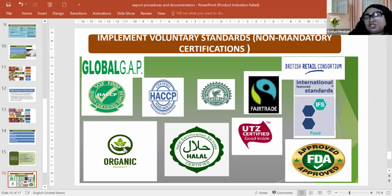The Fair Trade is to ensure that in the process of producing that particular product, you adhere to fair trade regulations. You did not use underage children, and you did not use slaves for the sake of reduced cost. Then organic. Today, organic products have premium price in international markets because of things happening now in the world. Everybody wants to go organic. They want to reduce chemical fertilizers in what we are consuming because of some effects.